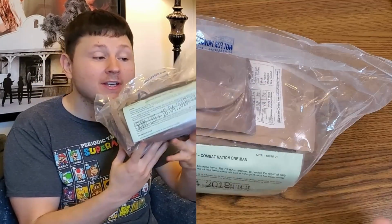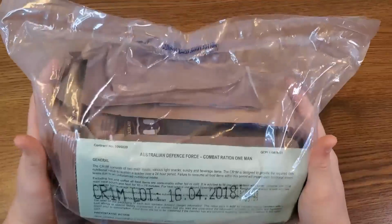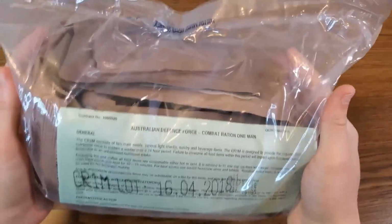Today we're going to be checking out another international military ration. This is the coveted Australian CR1M, Australian Defense Force's 24-hour combat ration. Wow, this thing is stacked. It is gigantic and very, very heavy.